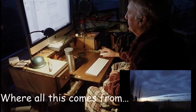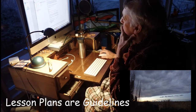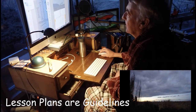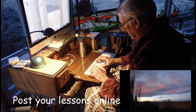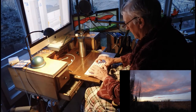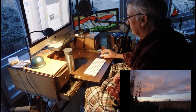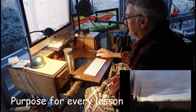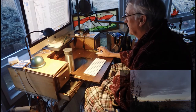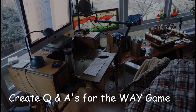Remember, the best laid plans quote, or how about God laughs at those who make plans? Look to lesson plans as guidelines and not things written in stone. All classwork is preserved here and posted later. Visitors will learn about a variety of features on templates that teachers will adapt to suit their students' needs and grade level. Part of why the Way game works is it gives students purpose for every lesson. Students actively think about lessons holistically as they create questions and activities for the Way game.